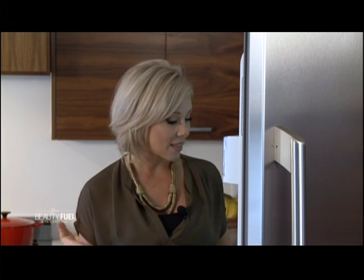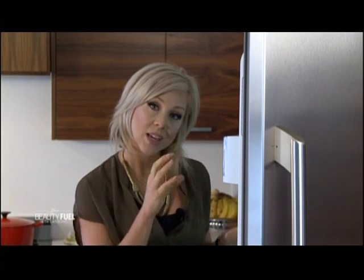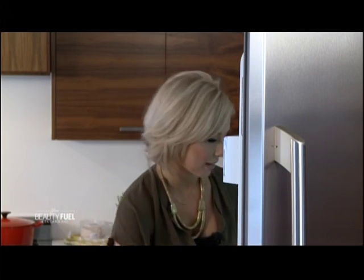On another shelf, I have all of my vegetables. Who has great intentions when they go to the grocery store, fills their bags full of greens and vegetables, only to find 3 days later that they're rotting at the bottom of their vegetable drawer? I know I used to do that. Now when I get home from the grocery store, I cut, wash, prep everything so it's easy to grab during the week.